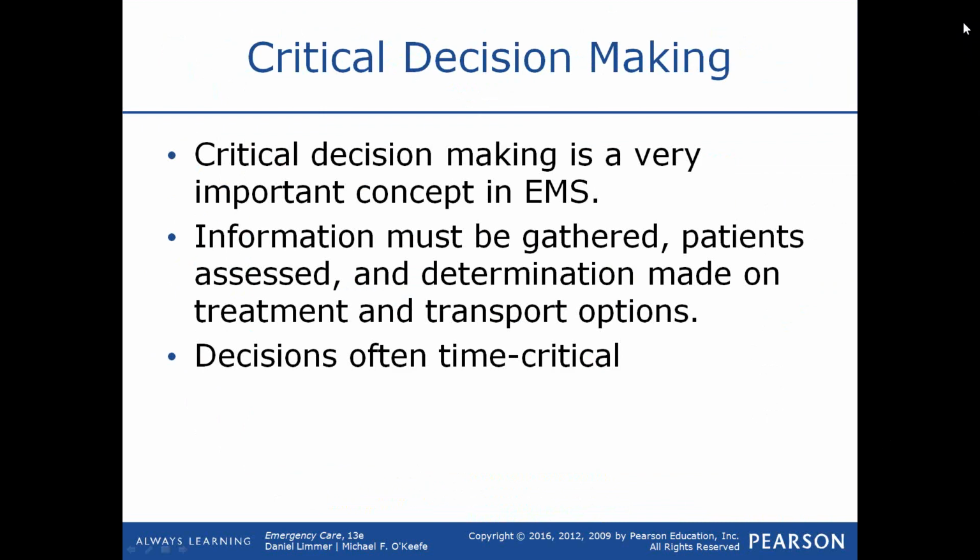Critical decision making is a very important concept in EMS, and it's very difficult to learn. Critical thinking is something that you develop as you become more familiar with things like pattern recognition. You become more familiar with the different disease processes and the stages of the disease and how that affects the body, as you become more familiar with anatomy and physiology. So critical decision making is very difficult to teach. It's something that you learn based on experience.